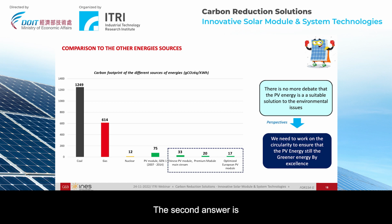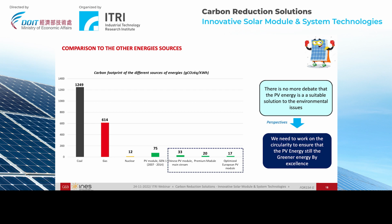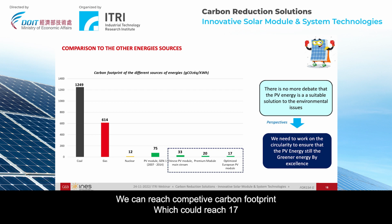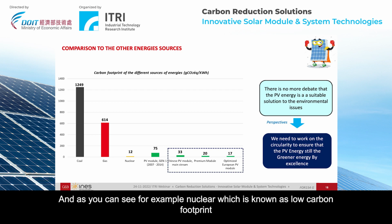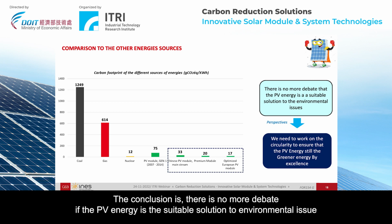The second answer is if we optimize our PV module using the parameters that I showed you in these slides, we can reach a competitive carbon footprint, which could reach 17. And as you can see, for example, nuclear, which is known as low carbon footprint, we are competitive with other sources of energy. So we could be a solution for net zero emission today. So there is no more debate. The conclusion is there is no more debate that PV energy is a suitable solution to environmental issues.